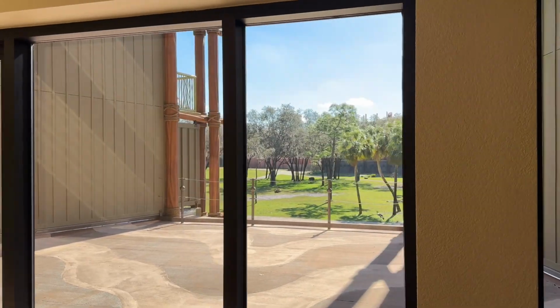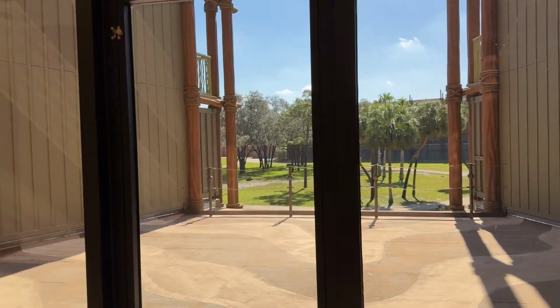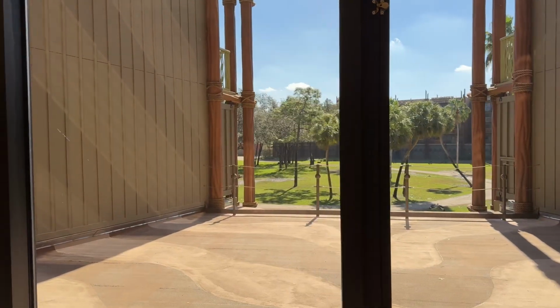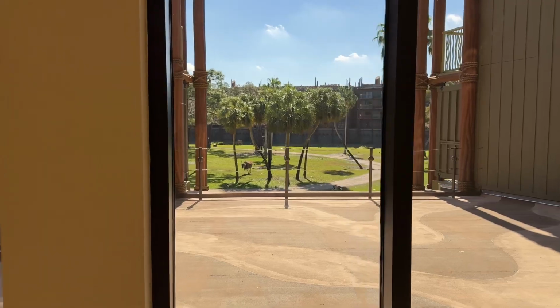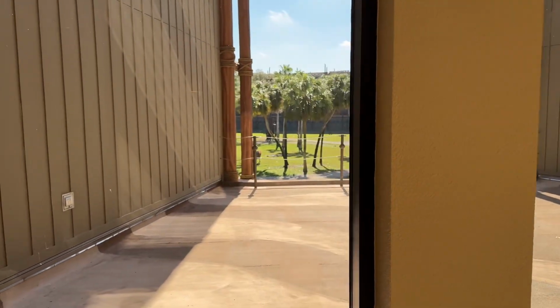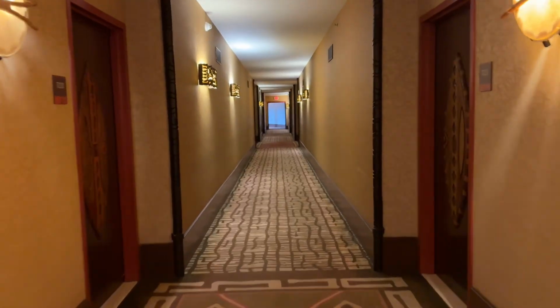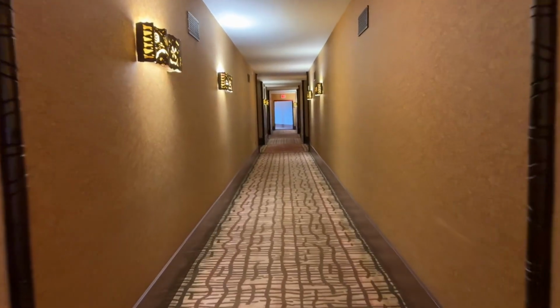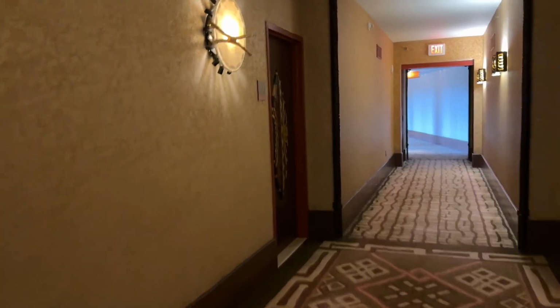Again, we are staying in a 2-bedroom villa at Kidani Village and our room number is 7226 and we do have Savannah view. Also, this is the 2nd floor and also the main floor. So the lobby is also on the 2nd floor. There are 9 of us that travel together as a family, so the 2-bedroom villas work perfectly for us. There's 5 adults and 2 kids.